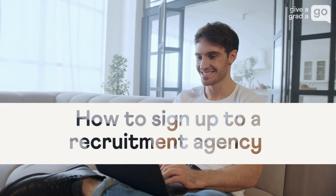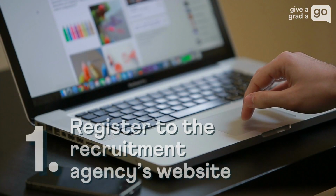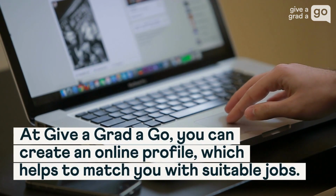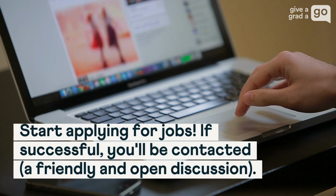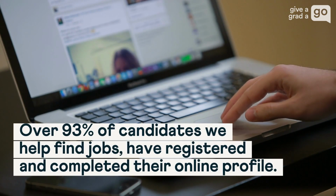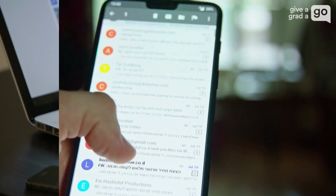How to sign up to a recruitment agency. Register to the recruitment agency's website. When you sign up with Give a Grad a Go, you can make a profile and specify what jobs you are looking for. Once you've signed up, a recruiter will contact you to have a friendly discussion about what you're looking for. Over 93% of our placed graduates completed a profile with us, so registering is definitely worth your time.